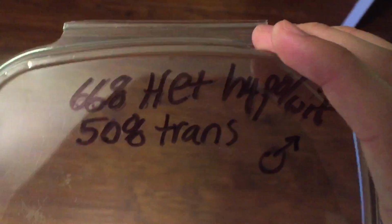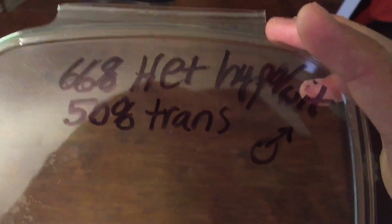So now I'm going to talk about his genes. I don't know if you guys can see this. He is 66% het hypo wit, 50% trans male, and I got him for $50. That was a steal.